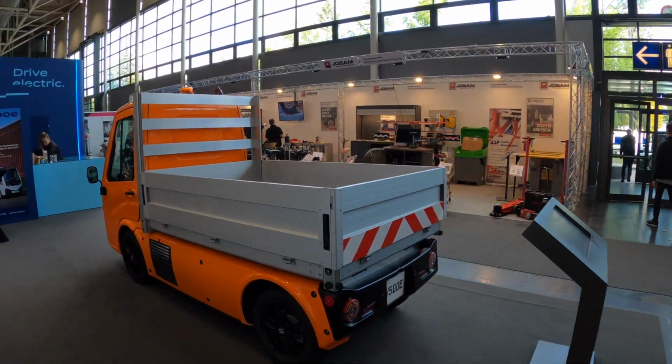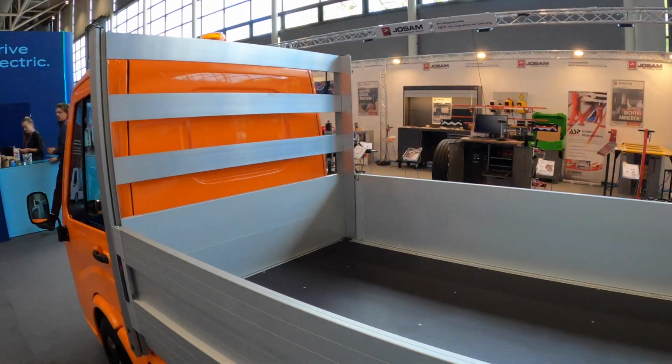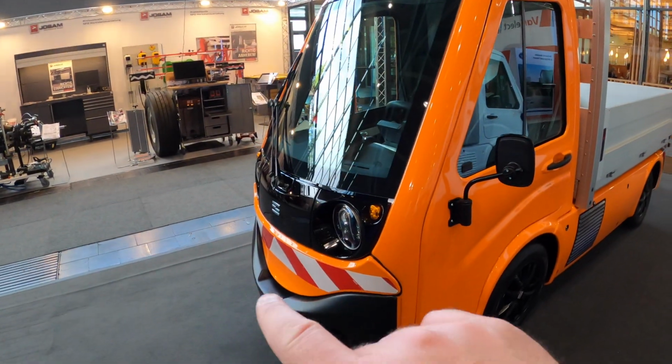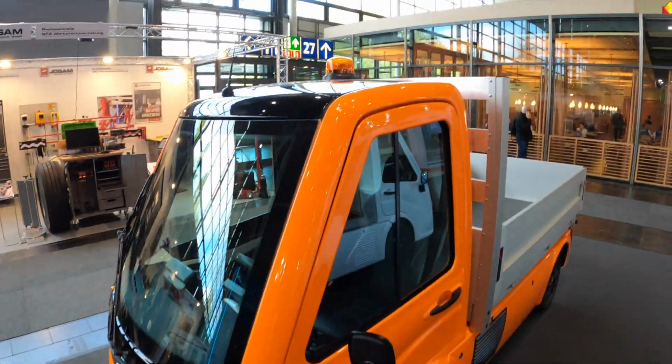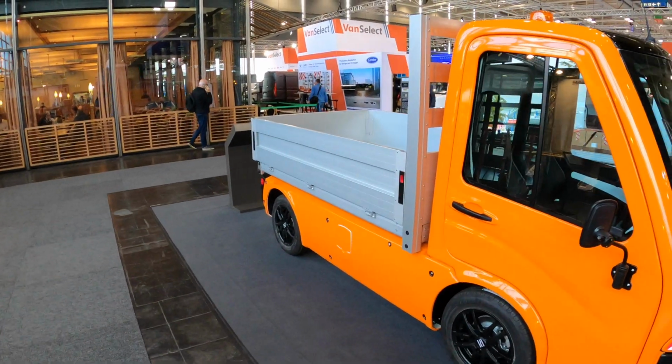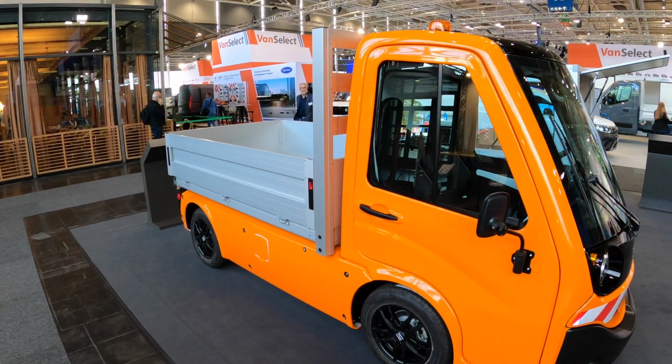A little flatbed drop side. Nice colour as well, with some chevrons on the front of it. And you've got your warning beacon on the top. Perfect for local authorities or for golf courses, etc, etc.